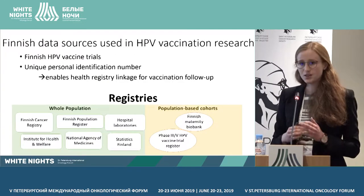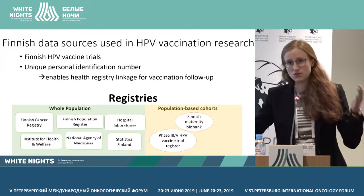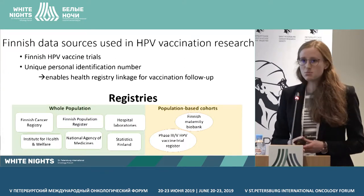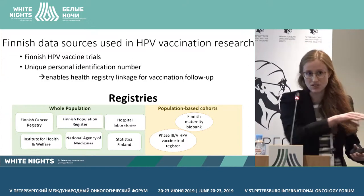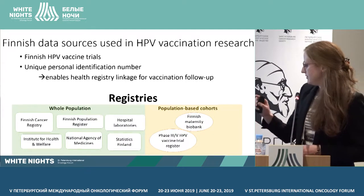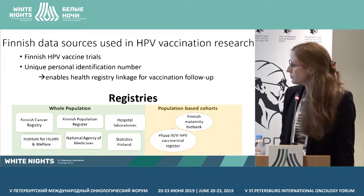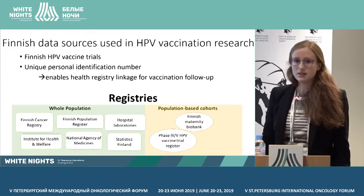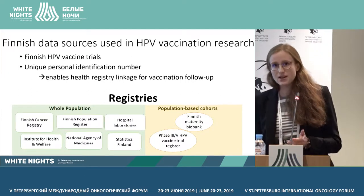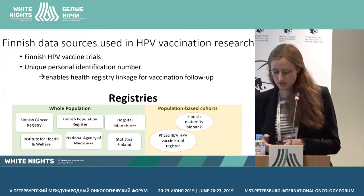So in Finland, we have quite a nice situation because we've had several Finnish HPV vaccine trials. And also in Finland, every single resident, including migrants, has a unique personal identification number. This enables us to follow up the vaccinated cohorts in the health registries at later points in time. So for example, here in Finland, we have these whole population registries, which represent the entire population. And then we can also link to some population-based cohorts, for example the Finnish Maternity Biobank, which has approximately 96% of serum samples from all pregnant women in Finland since 1983. And again, we can link this to the vaccinated individuals from these trials.